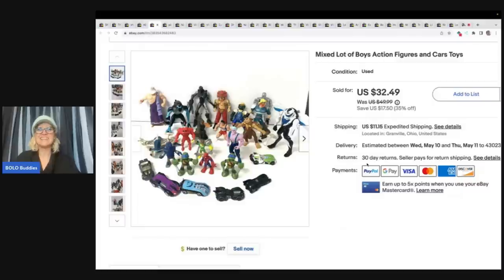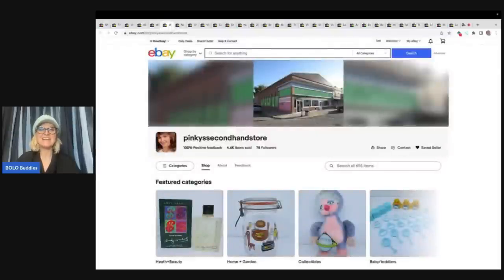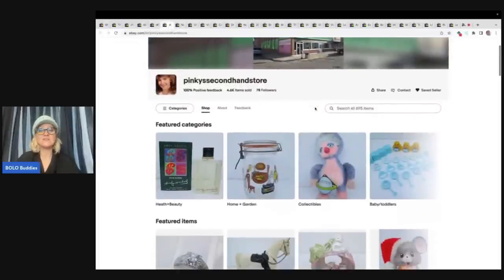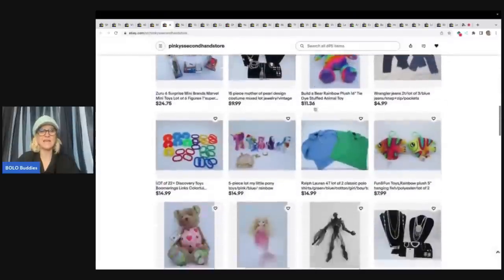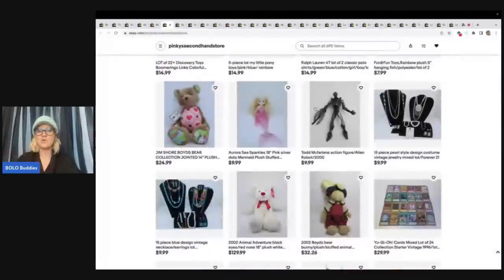This was also a viewer sale and she allows me to shout out her store. So I'm going to do that. This is a mixed lot of boys action figures. And what she does is she buys the items from me and then she resells them in her store. So you can look for these items. I don't know if she's going to sell them individually or if she's going to do small lots or if she's just going to sell it as a lot and try to make her money back. I'm not sure, but I sure do appreciate it. This ended up selling for $32.49 plus shipping. And her eBay store is Pinky's Secondhand Store. She has an awesome eBay store. You have got to go and check it out. Great, great items. And it's a wide variety of stuff.